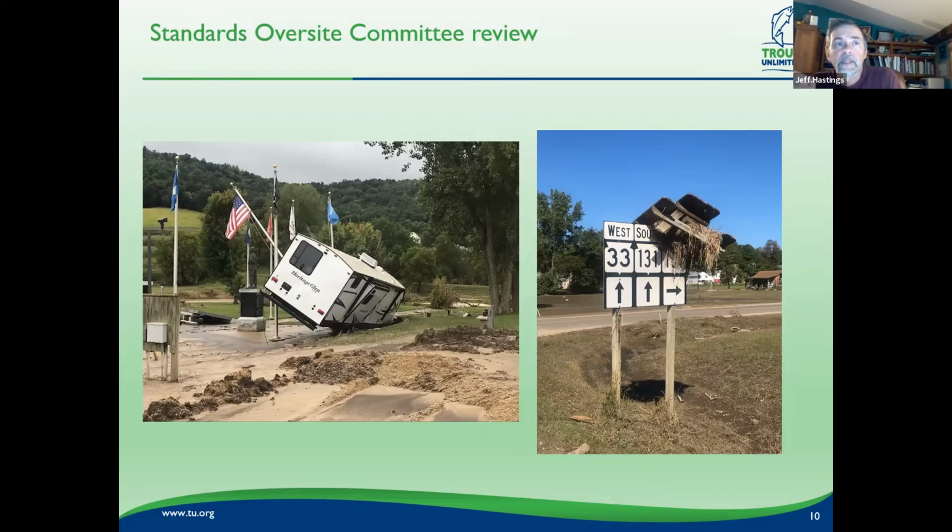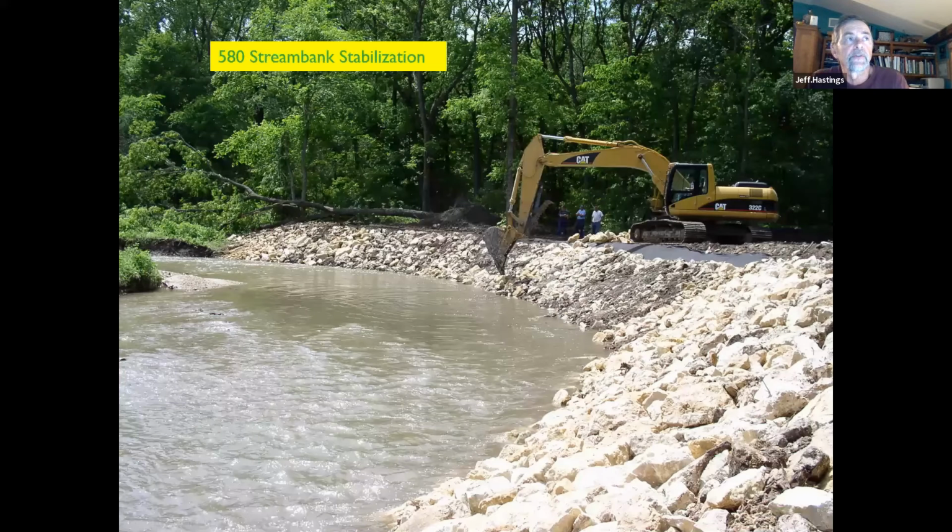We're going to look at what can we do different? We don't want to come back and do the same thing we did before. Now, as you go down in that watershed, like on the main stem of Timber Coulee, everything works just fine. So we don't have to throw everything out we've done, but maybe we need to create some models or do some more analysis so that we know where in these reaches we need to do something different. So there's a standard called 580, stream bank stabilization.